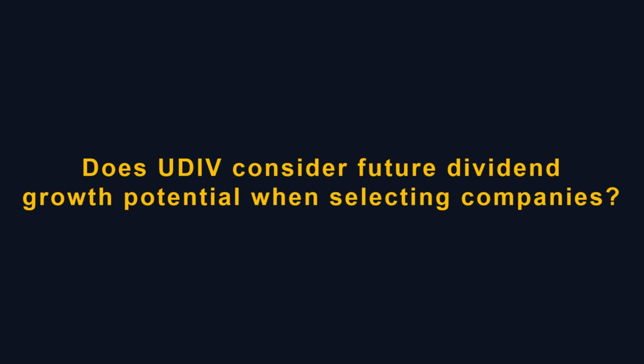Evidence for future growth focus. Focus on dividend history. Companies with a long history of consistently paying and potentially increasing their dividends demonstrate a commitment to shareholder payouts. UDIV prioritizing such companies suggests it values future growth potential. Not just high current yield. While current yield is a factor, UDIV doesn't solely focus on companies with the highest current payouts. This suggests it looks for long-term sustainability and growth prospects for dividends.